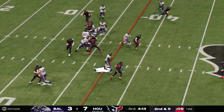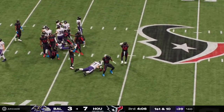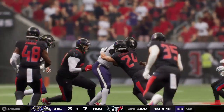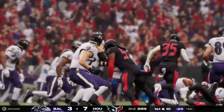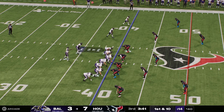Jackson gonna keep it himself. The ball comes out, but this is taken in by a teammate. Now, obviously, there's never a good time to fumble the ball. It's probably the thing that teams stress the most is ball security. But it makes it a little bit easier knowing that your own team was able to fall on top of it, and at least you can maintain possession. They'll come up 1st and 10 at the 40.